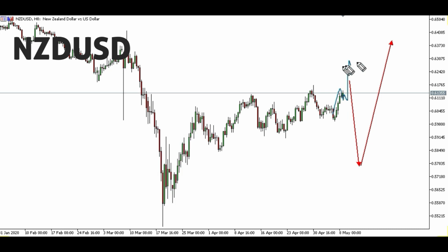Then from this level or from this level, we might be looking for a down move. If we get our entry around this level here, we'll go for our entry from this level or from this level. If we get a proper entry, we'll be looking for a sell all the way until this level. Then from here, we can be looking for a buy if we get our entry as well. That's for NZD USD. We'll be looking for a sell, then we'll be looking for a buy, but only if they are ready to be tradable.